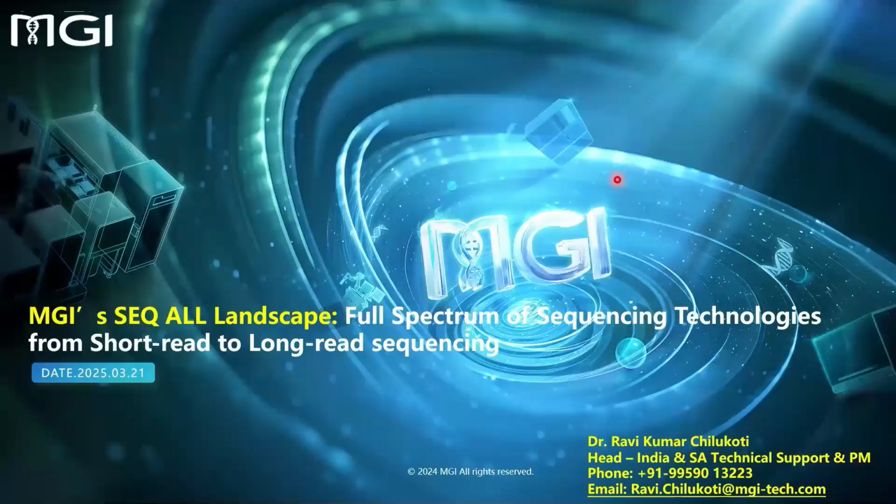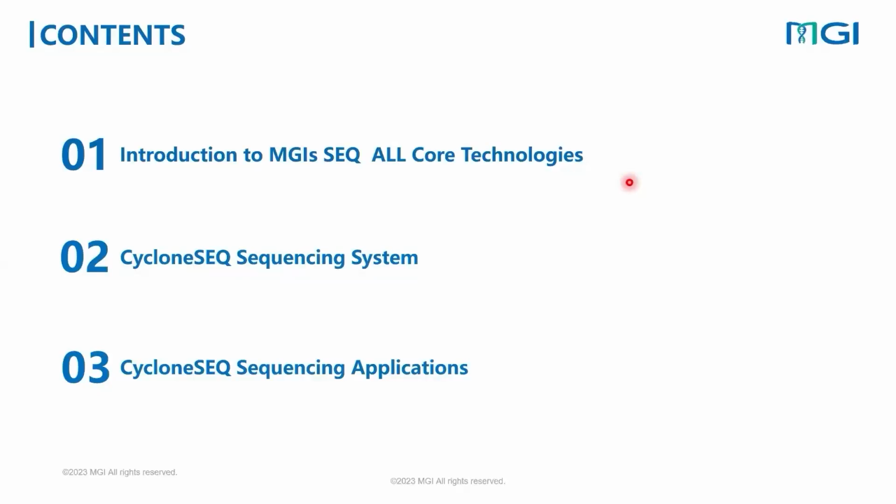So today in this webinar, we would like to introduce MGI C-call technologies developed by MGI. C-call means a portfolio of the technologies developed by MGI for the manufacturing of short-read sequencers and also long-read sequencers, which support almost all the applications. So this is the content of my presentation.